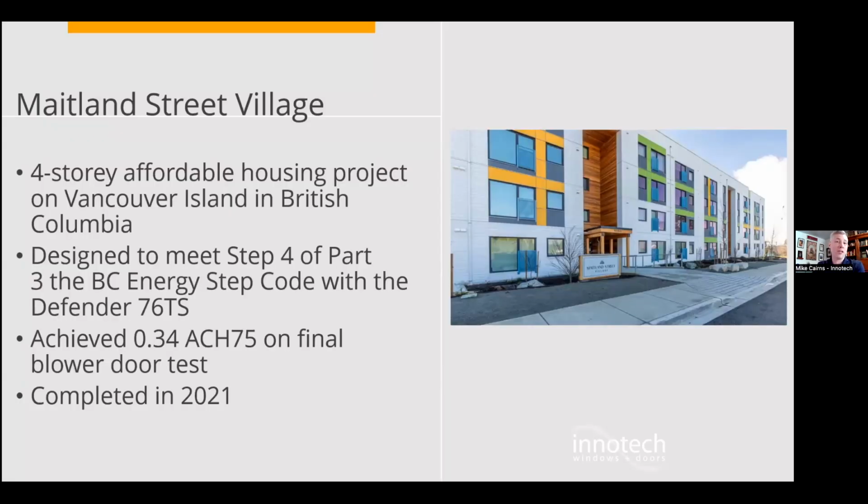Here's an example of a project that achieved a superior whole building airtightness result. And it's worth mentioning that this is not a Passive House project. The Maitland Street Village is a recently completed affordable housing project on Vancouver Island in BC. This project was designed to achieve the highest step of the BC Energy Step Code for Part 3 buildings. So with a combination of great design, great material selection, and great trades, it achieved a 0.34 ACH 75 on its final blower door test.